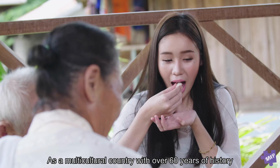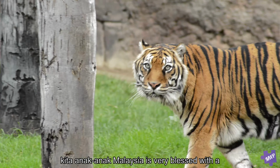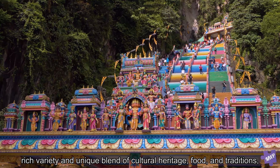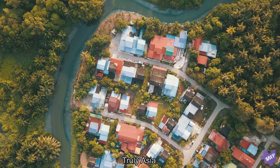As a multicultural country with over 60 years of history since its independence, kita anak-anak Malaysia is very blessed with a rich variety and unique blend of cultural heritage, food and traditions, making our country a food paradise and living proof of Malaysia, truly Asia.